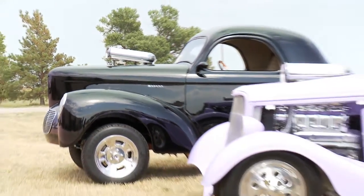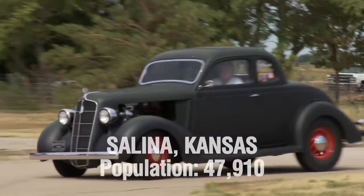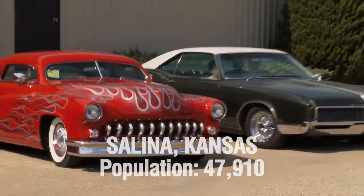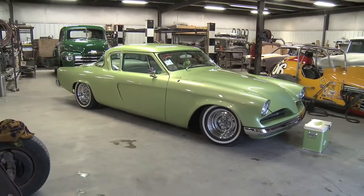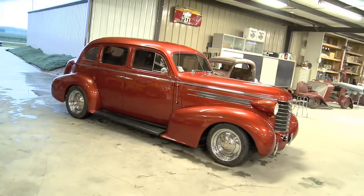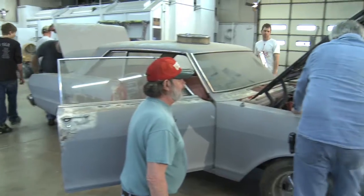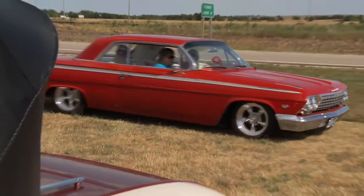Today on Street Riding American Style, Cy and myself head out to Salina, Kansas, population 47,910, for a kickoff party at Bright Built Hot Rods. Today we'll take a look at a 1953 Studebaker Champion, a 1950 Merc, a 1950 Buick, and a 1937 Oldsmobile. In the meantime, Patricia is trying to uncover a secret restoration of a Chevy II Nova. All this is coming up next on Street Riding American Style.